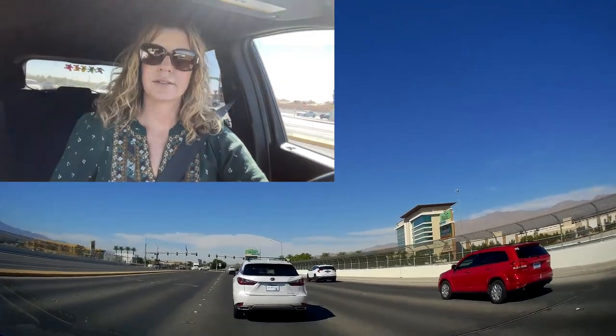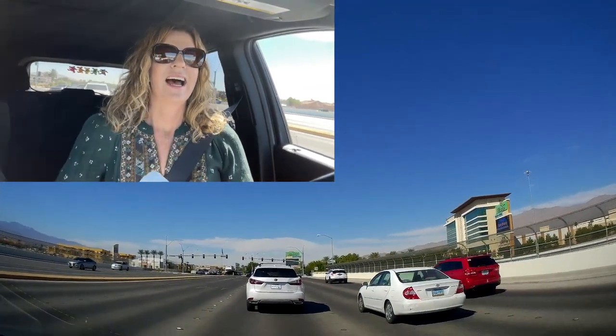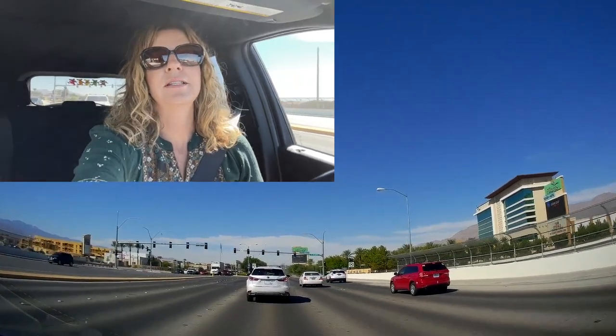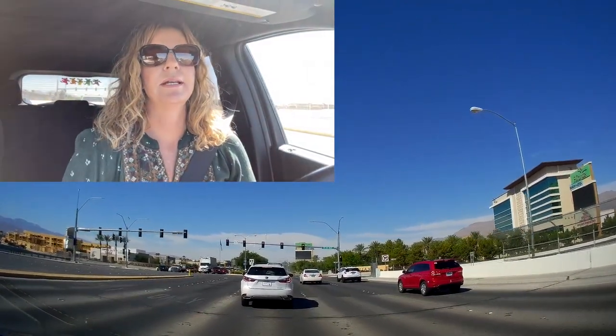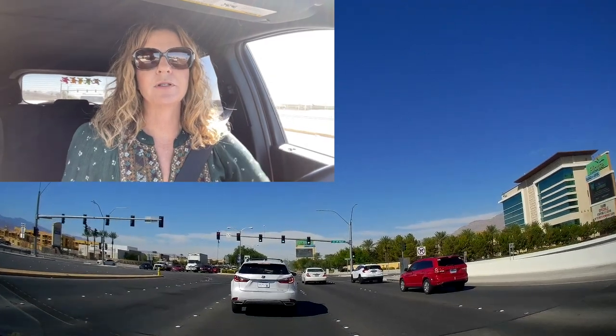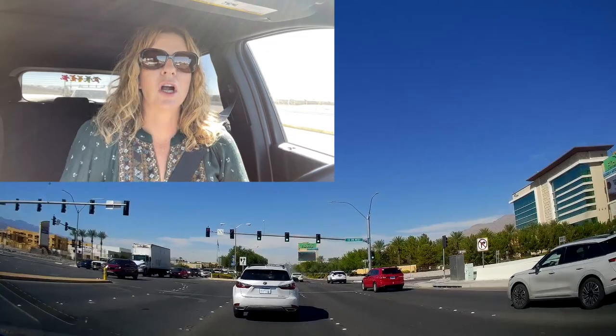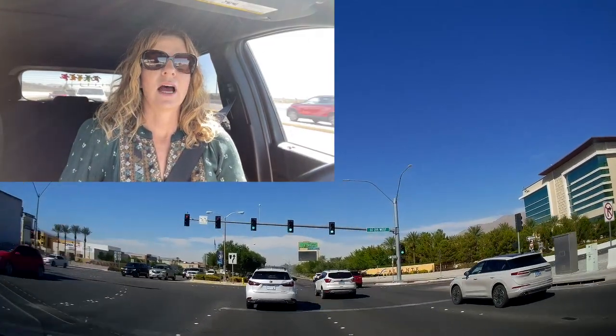And of course, there's stop signs, stop lights. To the right over there is Aliante Hotel and Casino. So this community was developed a couple years back or so, and the two main builders for Valley Vista are Lennar and DR Horton Homes.